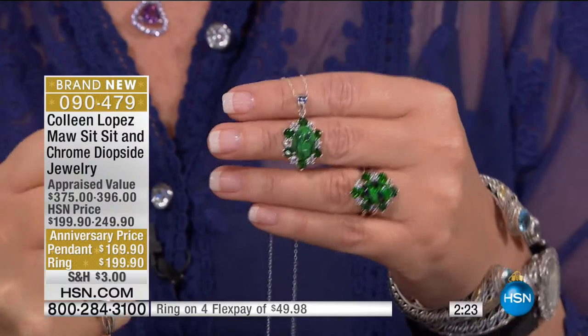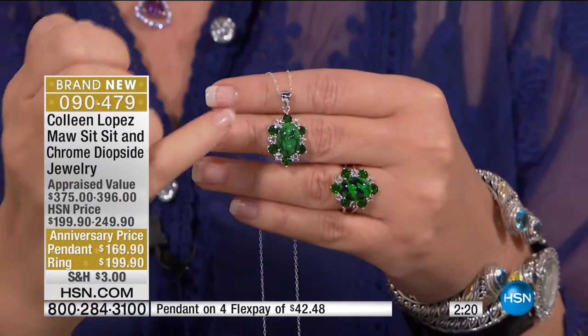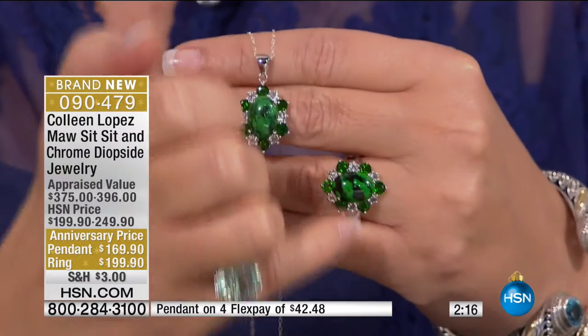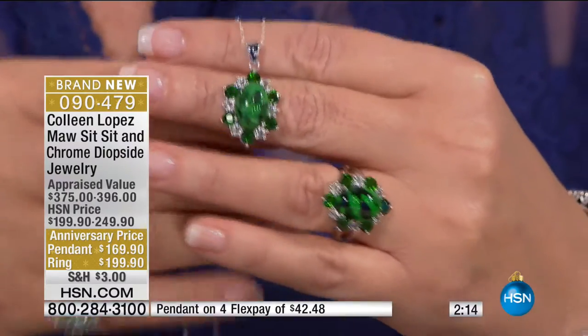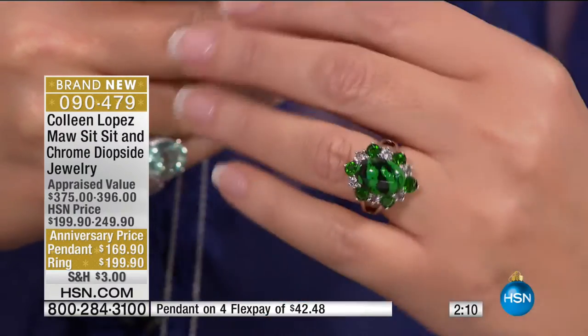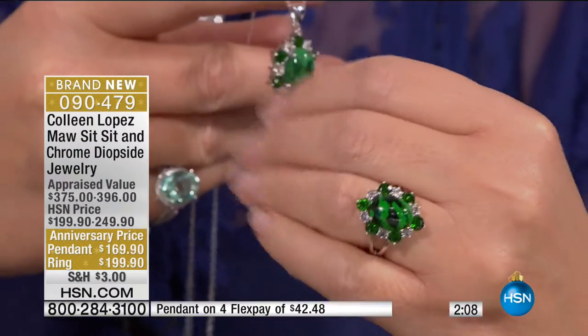You'll get that imperial, amazing, deep, gorgeous emerald jade green. But then along with that, you get the striations of the black, and the matrix rather, moving through the stones. And then in this case, I think pairing it with a chrome diopside just really kicks it up a notch. It looks so exotic.